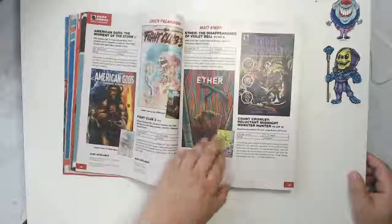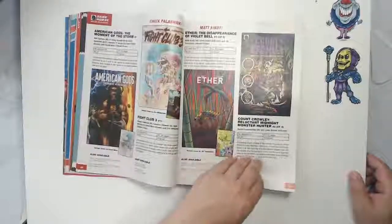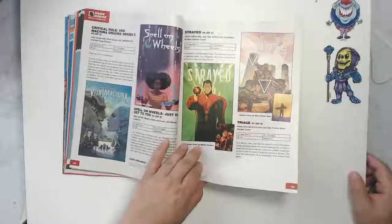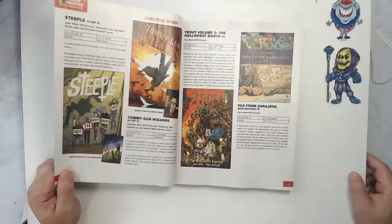Ether by Matt Kint. A lot of fun. I have the first 2 volumes. Looking forward to the third one. Count Crowley. We'll see. Strayed Triage. Yeah, it looks like Dark Horse always puts out a lot of interesting looking books.